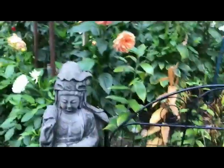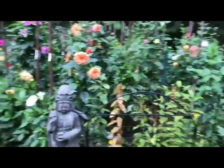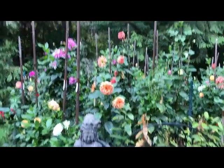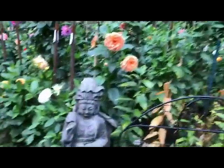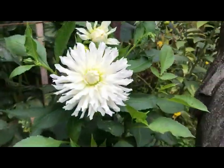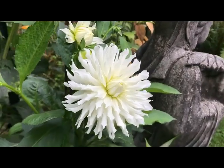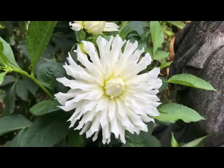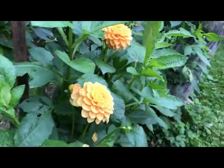We are now at the head of the Kwan garden. It is full of flowers. We'll go around here and see one of the newer varieties. This is called Jack Frost. I really like the way the petals are, and what a bright white color that is. Let's see, over here there's a few Mars. Looks like they've seen better days.